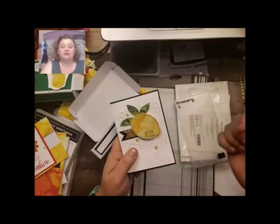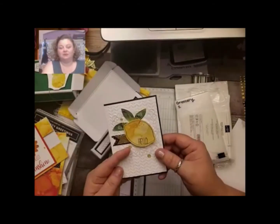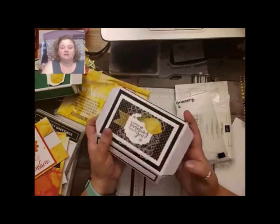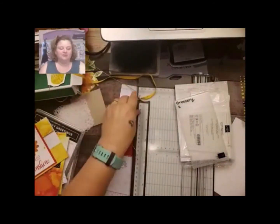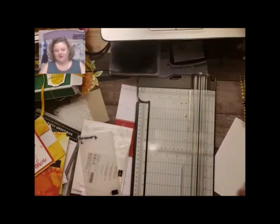Okay, so that is how I made these, and then I just stamped it on the inside. It's super cute. And they fit so lovely inside these mini boxes. They're a fabulous little gift. I love them so much. And I love note cards because they are mailable, but they're smaller size. I don't know, it's different. It's fun. I like it.